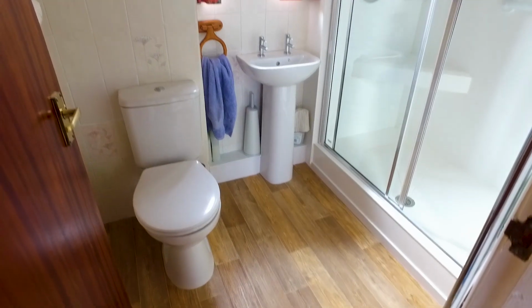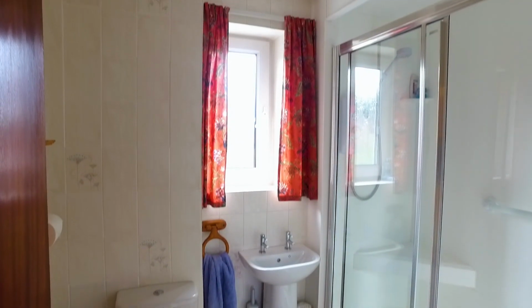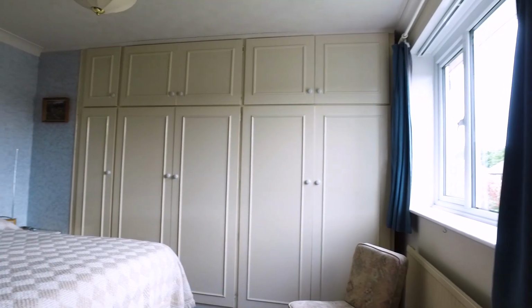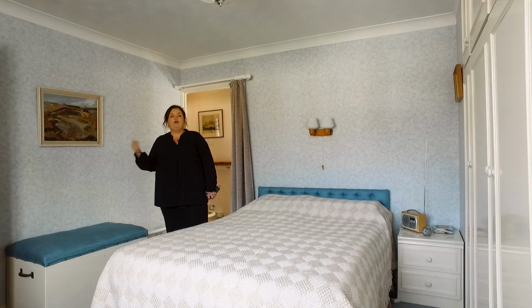So in the bathroom, you've got a 3-piece suite with a really good size shower. It's also in really good clean condition. So here we are in the master bedroom. It comes with fitted wardrobes and an ensuite shower room as well. You've got lots of room for lots of storage as well.